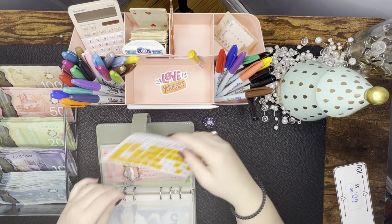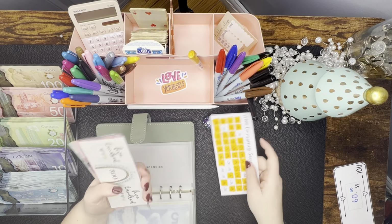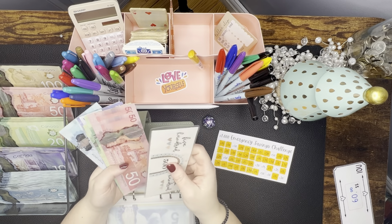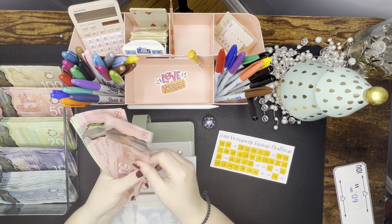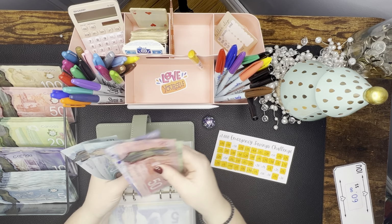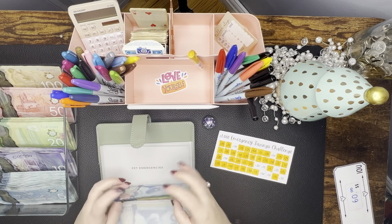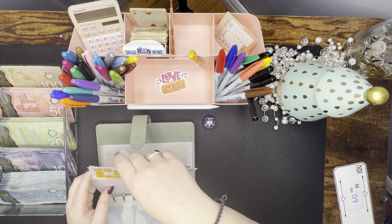And this is for my cat. So in pet emergency, we have 500 in the bank, 550, 600, 620, 640, 660, 670, 675, 680. So 680 in our 1K pet emergency fund. So we are getting up there now.